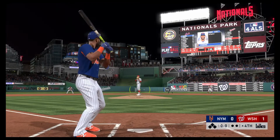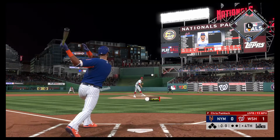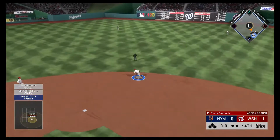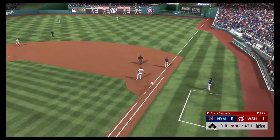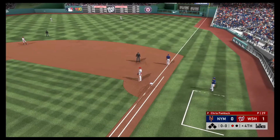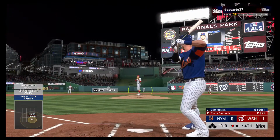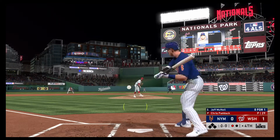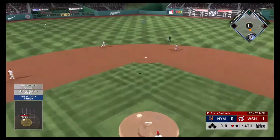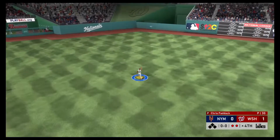Stepping in once again, Amed Rosario. His last at-bat didn't go his way as he popped out in foul territory. Yeah, Matt, he's got to make an adjustment right here. His swing definitely broke down, dropped his back shoulder, and thus the result was a terrible pop-up foul. Stepping into the box, Jeff McNeil. He flew out in his last at-bat. High in the air out to center field. Robles waits on it. 2 gone.